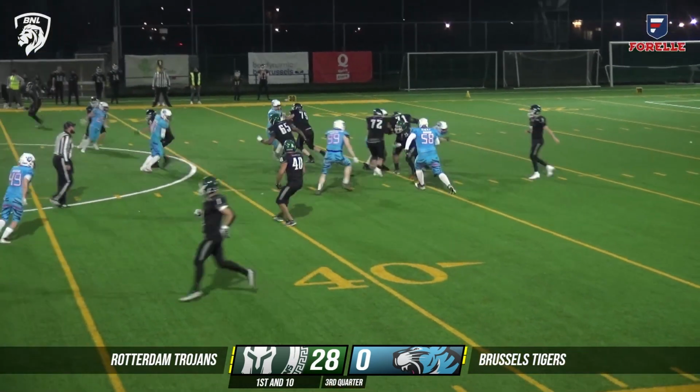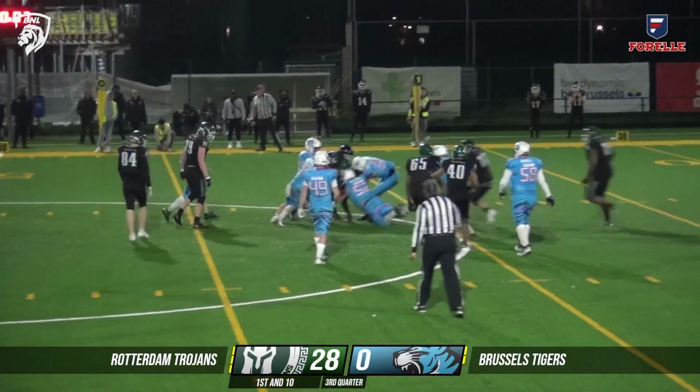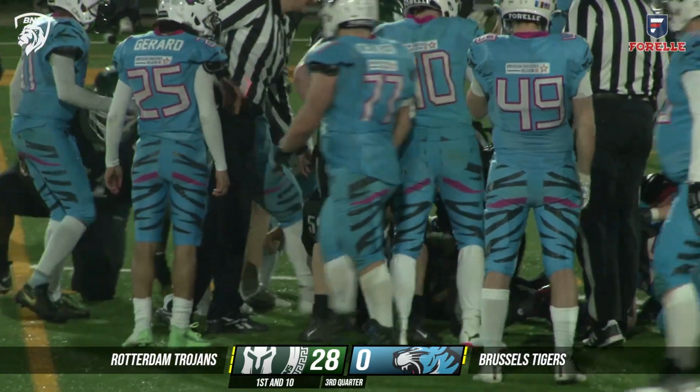Tigers with the handoff to Dos Santos, picking up a couple of yards, keeps churning those legs and takes up 3 or 4 yards, falls forward, so might be 4 or 5.